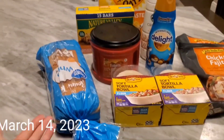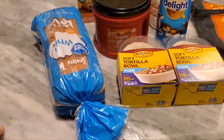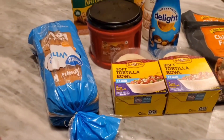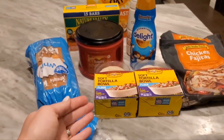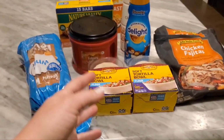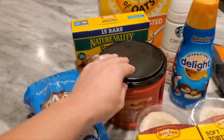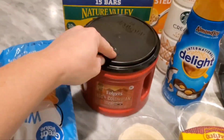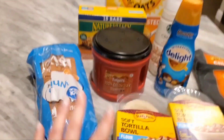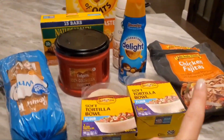All right, y'all, today is not February, my goodness. What is the date? March 14th, and I actually was not expecting to be here so soon with another mini little food haul. We realized this morning that we were out of coffee, so we had to run to Walmart to get coffee. While we were there, we decided to grab a few other things, including stuff for tomorrow night's dinner.